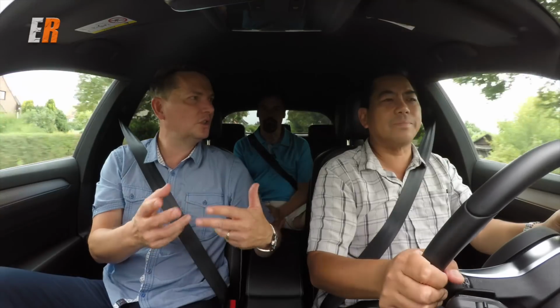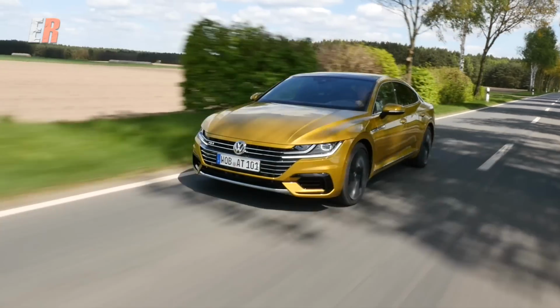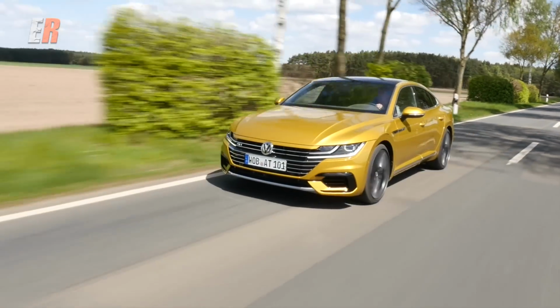There's really only two option packages. There's the driver's assistance package, which gets you the 360 camera and the automatic parking system. That's right, the one that parks itself. Yep, and the lane assist. And then you get the R-Line, which we're driving right now. That takes you from 18-inch standard wheels to 20-inch wheels.